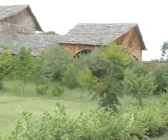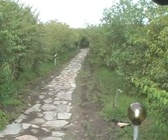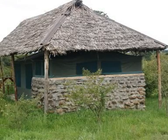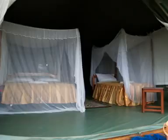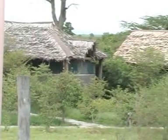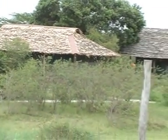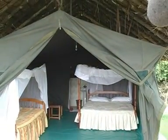Welcome to Kichakani, Mara Camp. This is the gate with the wonderful, welcoming staff. They will give you a glass of juice on arrival and show you where to stay in your cottage, in your room, and give you a wonderful, wonderful time in this place. Kichakani has 21 tents or 21 rooms. We can put up to 45 people in this place.